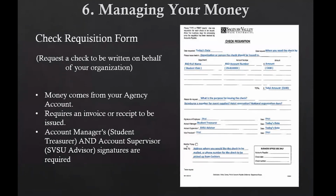This form is most commonly used to reimburse members that have used their own money for the organization. For example, if you are having an event and need to purchase table covers, a member can use their own money to make the purchase, and your RSO can follow up with that member and reimburse them for their money.